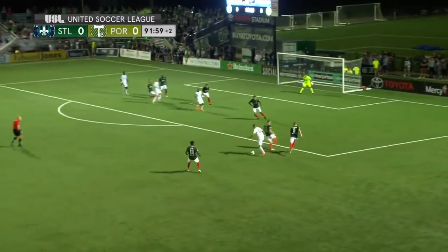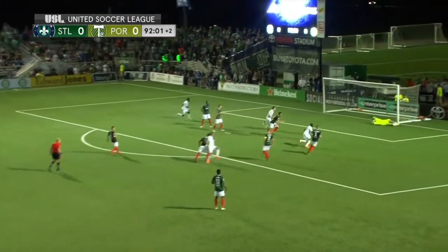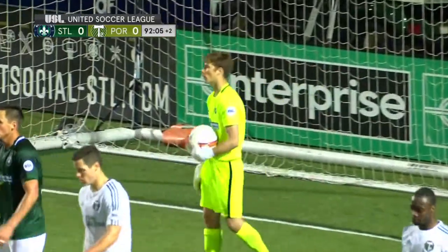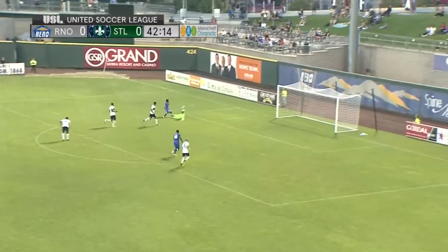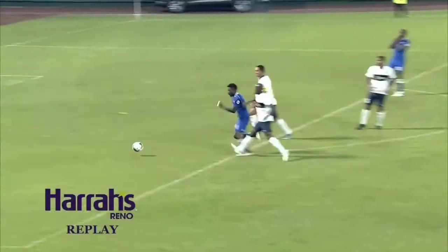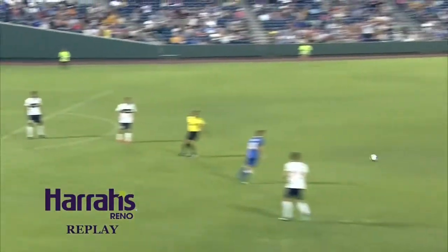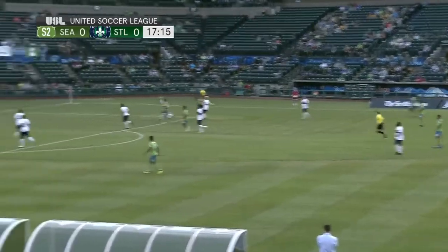On the road, Loria on the left foot. Loria shot, and Fenlasen down to the near post. Don't know if it was on target. And what a job there by Reynolds. Yeah, and I think Paul Marie's just looking for the corner there, tries to hit it off a St. Louis defender. Wingo from range.